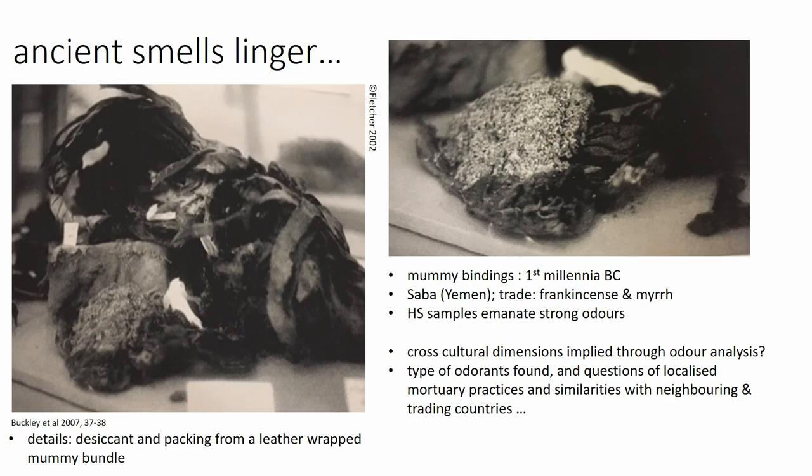Well, ancient smells linger in a lot of places. These are mummy bindings from the first millennia BC, from the Yemen area. Unfortunately, right now I don't have the data set available, but what it can tell us is that we can start to build from an odor analysis metanarratives around what those odorants were, what their treatment of the bodies were, whether there's any correlation with any of the countries around it. For example, at this time, it's known that Yemen was trading in frankincense and myrrh with Egypt. And then you start to be able to build up a bigger picture from this smaller amount of information that you've tested.